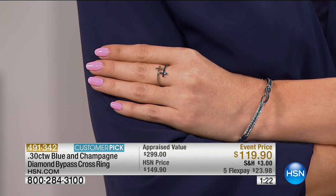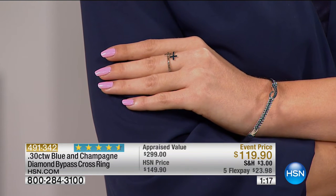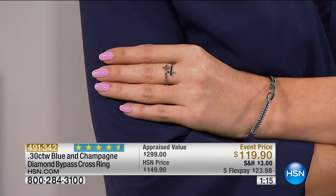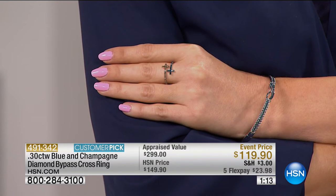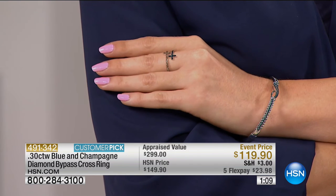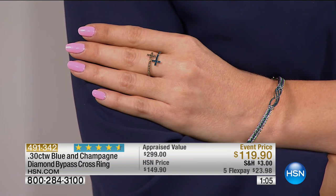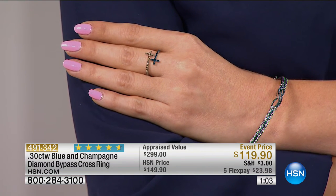And earlier this year, I purchased a blue pave cross. Yes, I always have a cross in every one of my shows. So this ring that we're showing has blue diamonds in it as well, with champagne. Thank you so much for calling. I love that you love diamonds, and you're taking the time to share. She's after her own heart, right, Nancy?